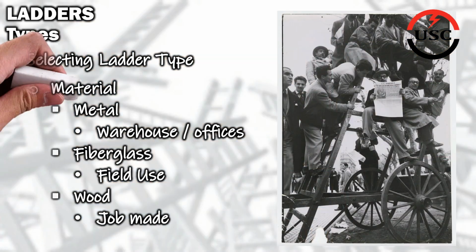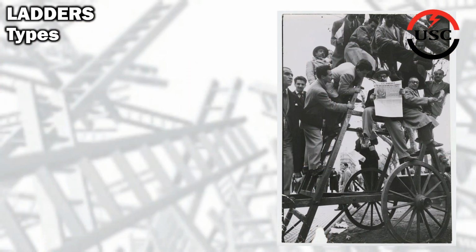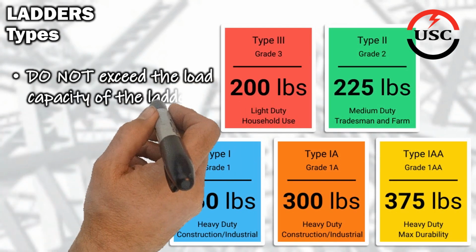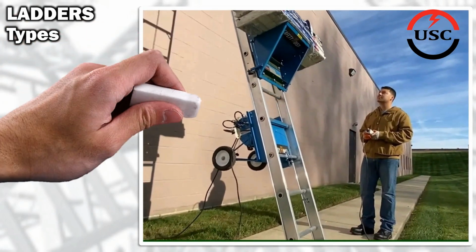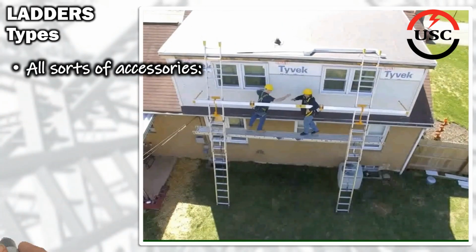Don't exceed the capacity of the ladder. There are 5 ladder capacities as you can see here, and if the ladder doesn't have a capacity rating on it, then it's just like a crane missing a load chart. You cannot use it. The versatility of ladders has opened up the marketplace to a whole slew of aftermarket accessories.